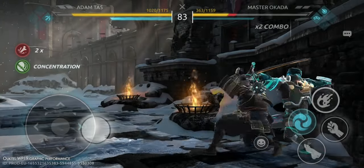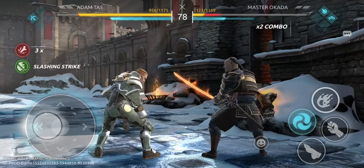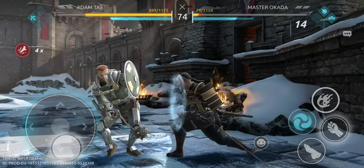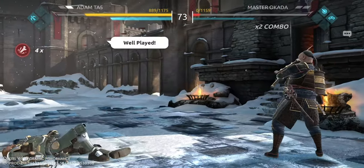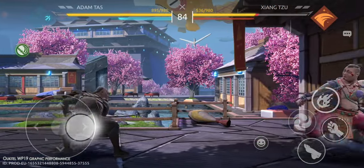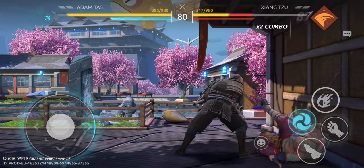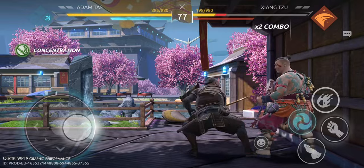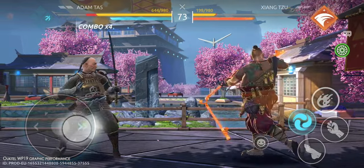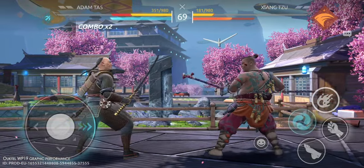Shadow Fight 3, with over 3 million reviews on the Play Store, has an average rating of 4.3 stars, with many people praising the graphics and animations. With visuals up to 2K, which is 1440 pixels, and up to 60 FPS, it's certainly easy on the eye. As you can see, the game also runs fine on my WP19 with a resolution of 2160 by 1080 pixels.